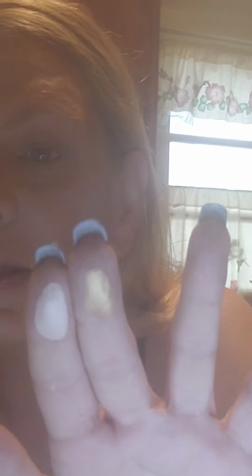Okay. What about these highlighters though? Let's swatch some. Ooh, okay. Do you see? I might have to mix them because that one might be too light. We'll see. Let's see. This was a good box. Ooh, wait a minute, is it? I don't know.